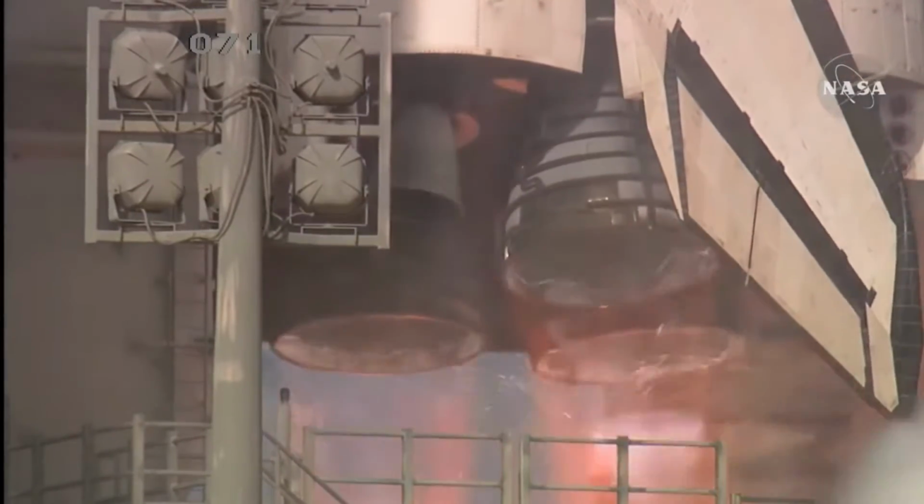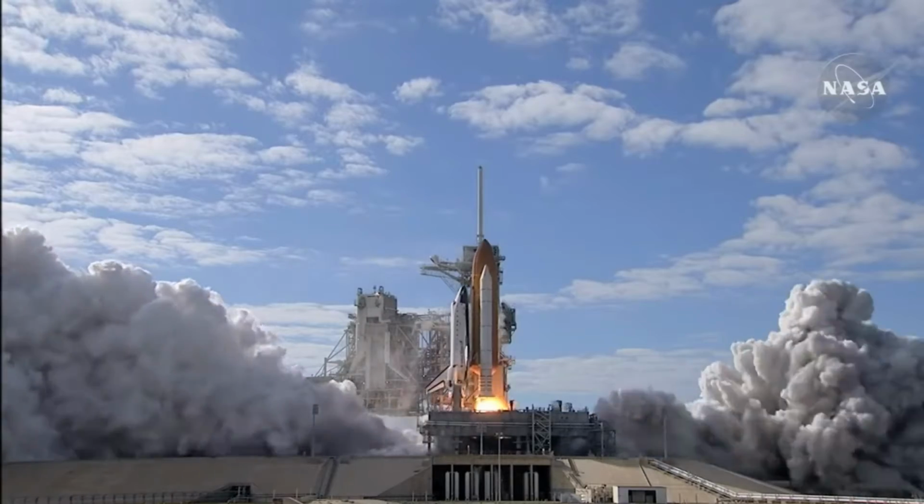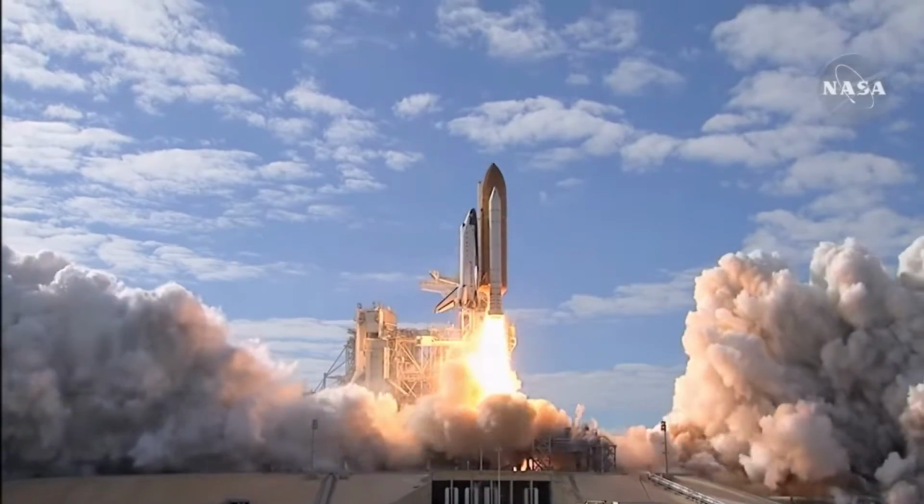5, 3, 2, 1, 0, and liftoff of Space Shuttle Atlantis.